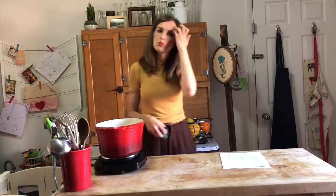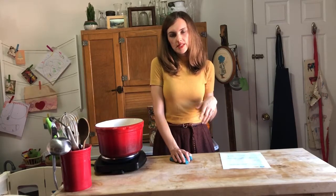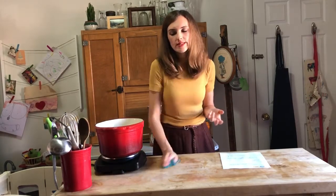And then once they come out, you'll see them, they're dry, they're crispy, they're crunchy. You want to make sure that they fully cool before you put them into any sort of container. And I usually use a resealable container.